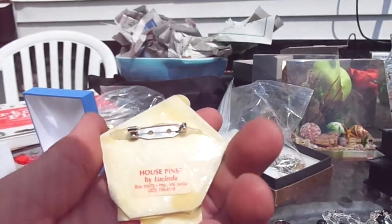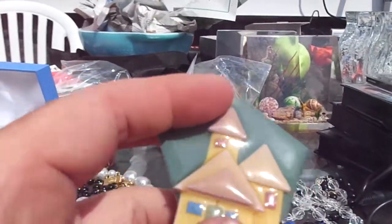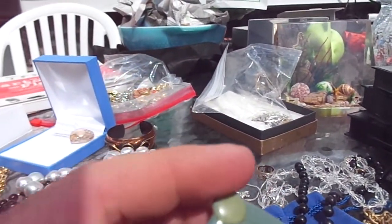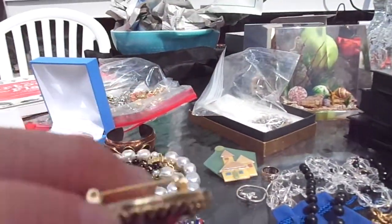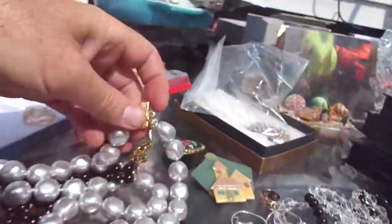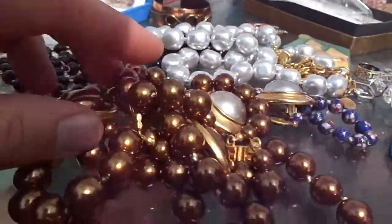These are Lucinda house pins. They have no real value if listed individually. I can't sell them at the flea markets, but if you get like 10 of them or 5 of them, you can lot them on eBay and they sell for maybe $5 a piece. So if you have 8 of them, that's $40. Okay, this is an embroidery pin. These are Carol Lee. There's a couple of sets here. There's this set and then this set.